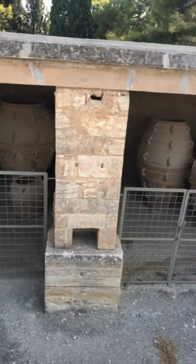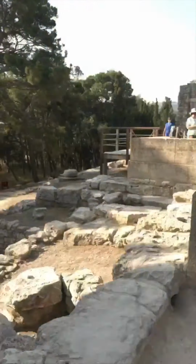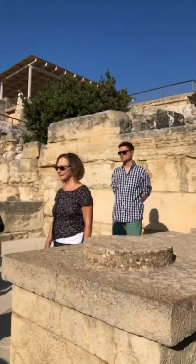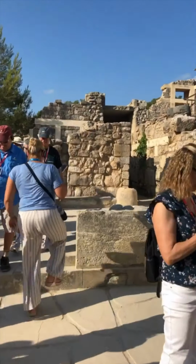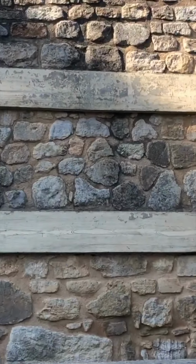So here's another storage room down here, and there are more religious artifacts that were found. But look at that. Wow. Much bigger and original. Right in front of us, we're about to see the largest clay head ever. When they started to rebuild part of the palace, they would add support beams for the stone. And this was like the first of its kind.